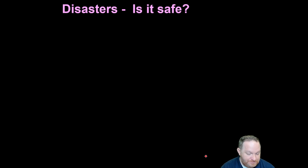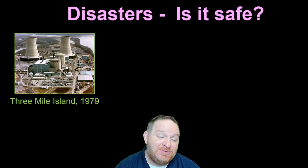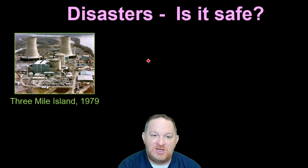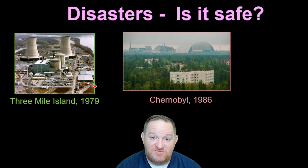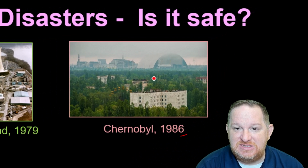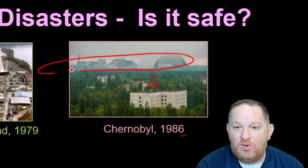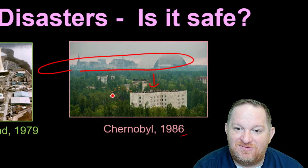All right, so what about the safety? Is it safe? We had a string there of some disasters, which really scared, I think, the populations around the world about nuclear power. Three Mile Island happened in 1979. This is actually in Pennsylvania. There's a big scare with a nuclear disaster. Then we had perhaps the most famous of all, Chernobyl, in 1986. And what you see here is actually the city next to the power plant, which has been abandoned. It's kind of sad. Actually, this is like a Ferris wheel.